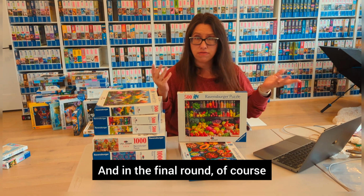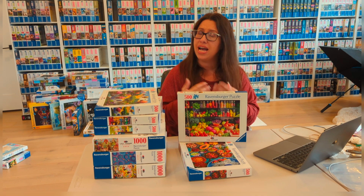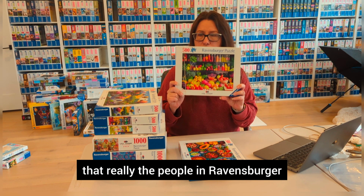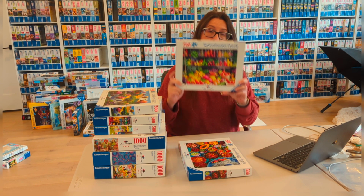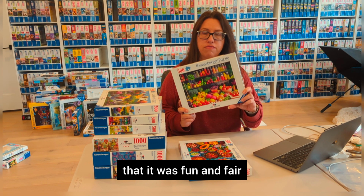And in the final round, of course, everybody gets the same puzzle, so it doesn't matter again, because they compete against each other on the exact same puzzle. And that's why it doesn't really matter. But I do think it's very notable and worth mentioning that the people at Ravensburger and the USA JPA try to make sure that all the puzzles are exactly the same difficulty and the same style, so everybody felt that it was fun and fair.